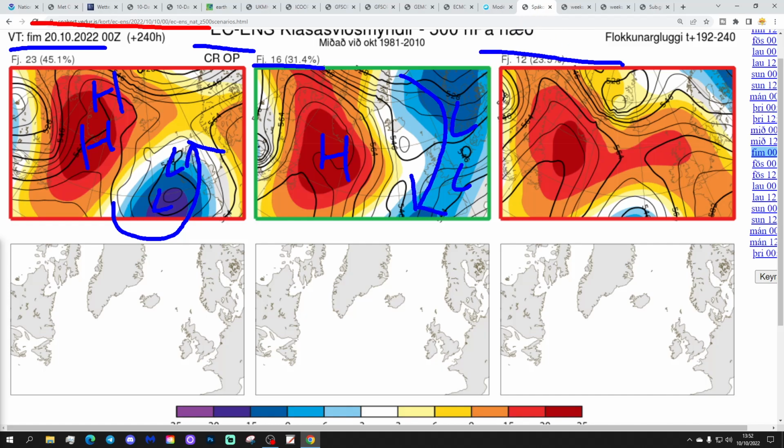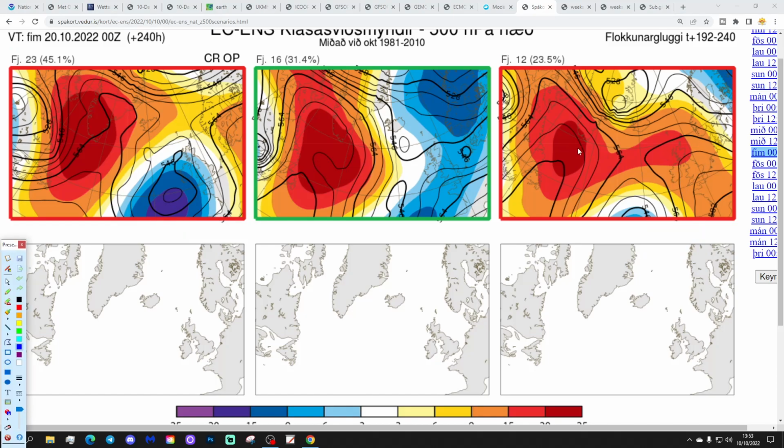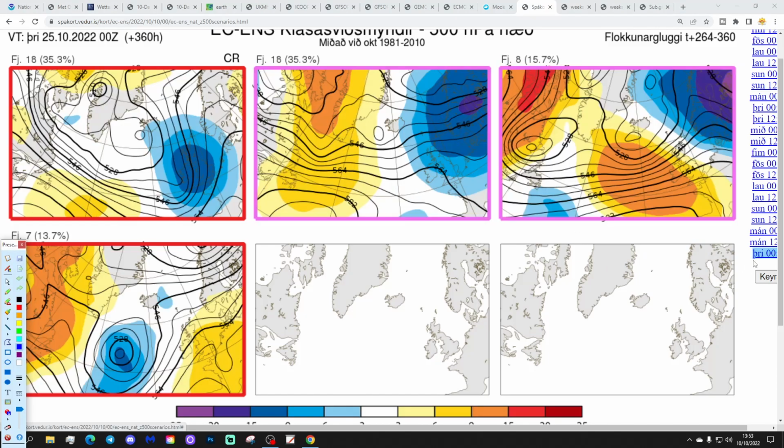And then 12 with high pressure ridging in from the Atlantic into Western Europe with low pressure down here. That's probably bringing up warm air from the south. So that will be in line, I suppose, with what the GFS is showing at day 10 with those warm southerly winds. In 2 weeks' time, these are the options that we've got.